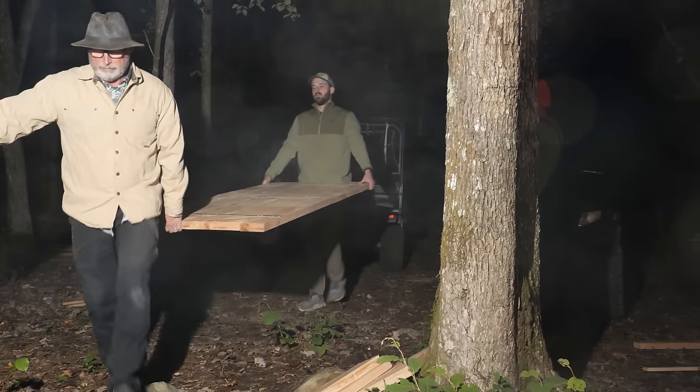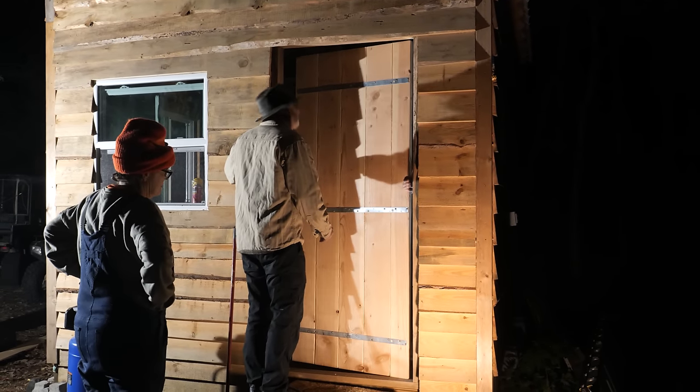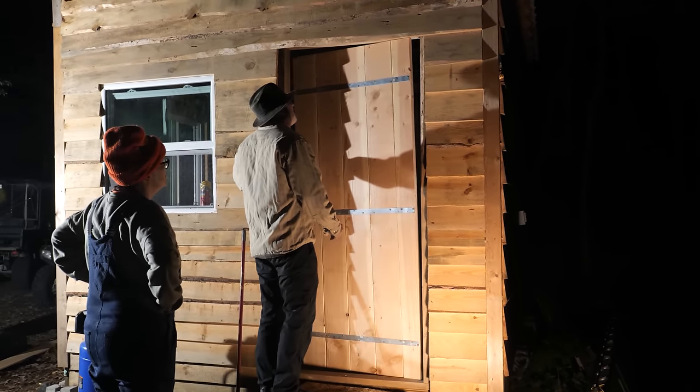After putting it off for way too long, we finally decided it was time to install the door now that we had begun work on the inside of the cabin.